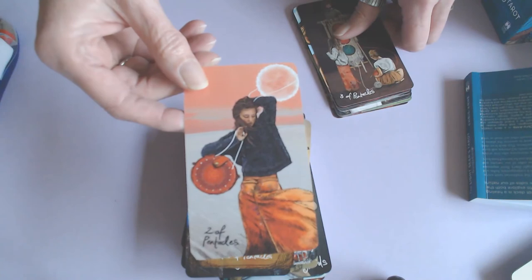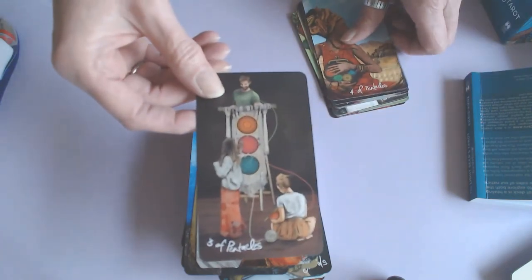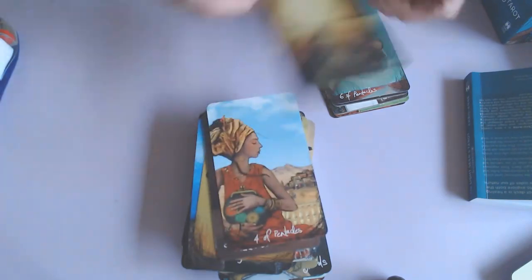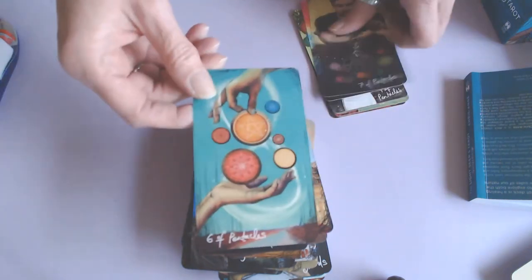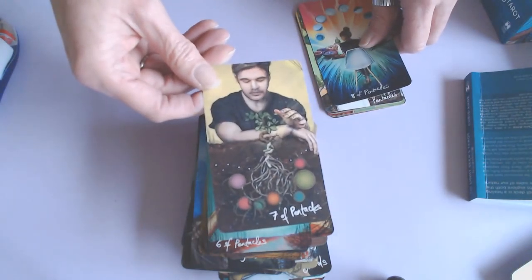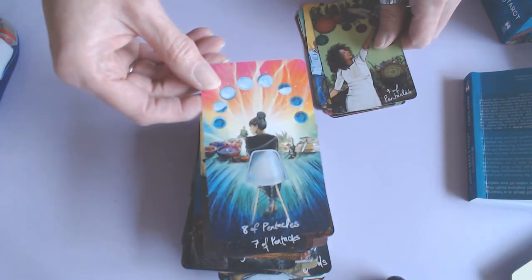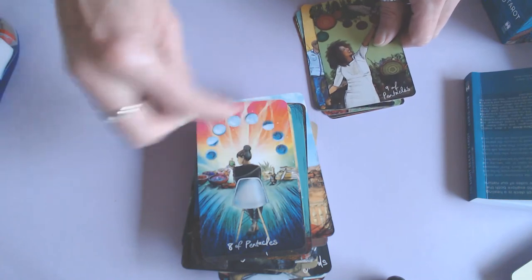The Two of Pentacles. Three of Pentacles. The Four of Pentacles. The Five of Pentacles. The Six of Pentacles. The Seven of Pentacles. Eight of Pentacles. That's the settings or the moons. That's really nice.